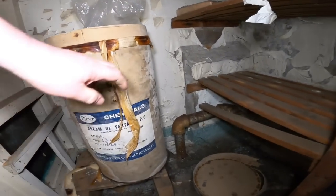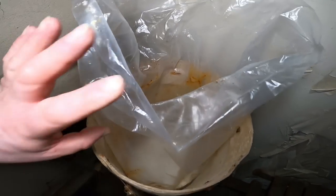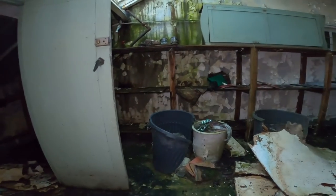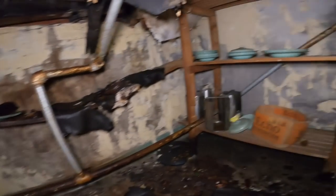Yeah. Oh, what's this? Cream of tartar. Still in there. Salt and pepper. Look at that, we've got a sprinkler system here. Check that spray out. It's concrete floor over here. I know, that's a good thing with these old buildings.